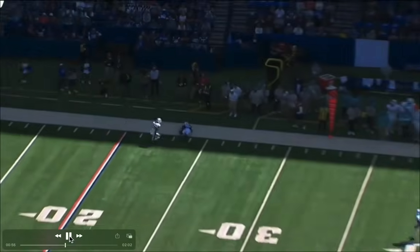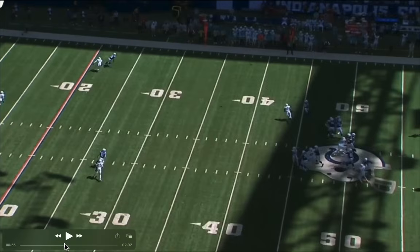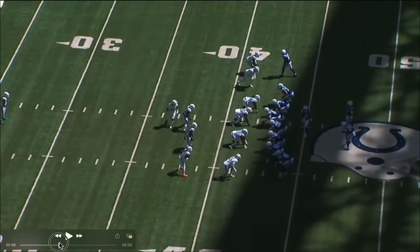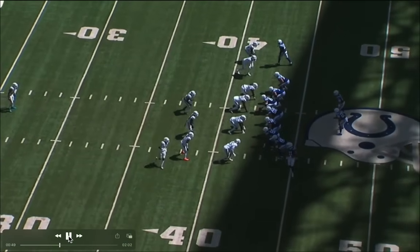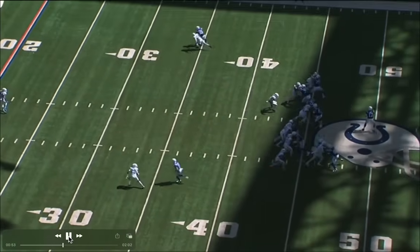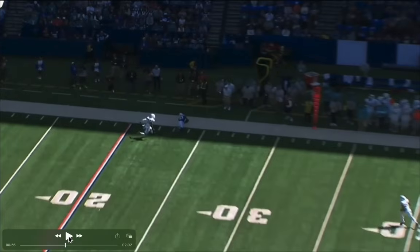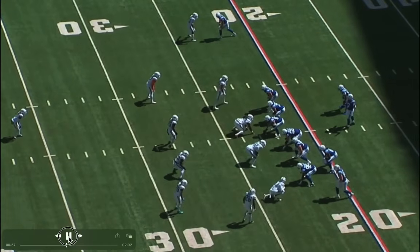Jones throws that ball with anticipation, and A.D. Mitchell is able to make that catch on the sideline. So again, pre-snap indicator of man coverage gives Jones all the information he needs, and he's able to deliver this strike up the right sideline for a big play after the turnover. This is what the Colts were hitting on all game long, and it's why they were able to find some great success. So we've seen some great plays from Daniel Jones.